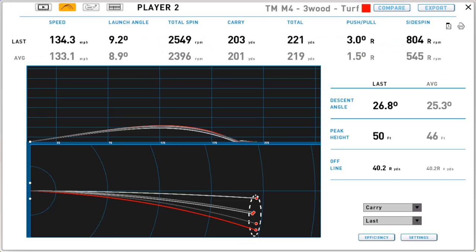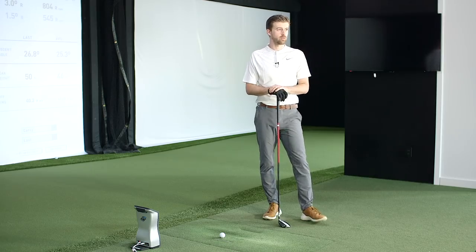Really good consistent trajectories from a side-on standpoint. You were turning them over a little bit. We know that's the product of your new swing, which we're loving. A nice consistent right to left, but it's definitely too low, averaging 46 feet. That's not of massive benefit for you coming into a green at a 25 degree angle of descent. We saw some very low shots, and it'll be interesting to see as we progress through the lofts how we see that height pick up. Okay, perfect. Right, let's change it up.